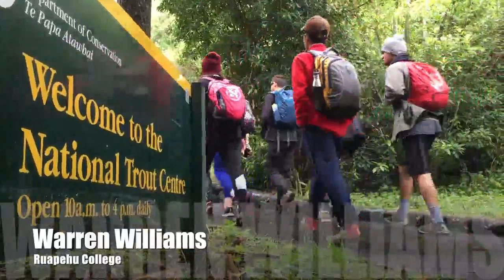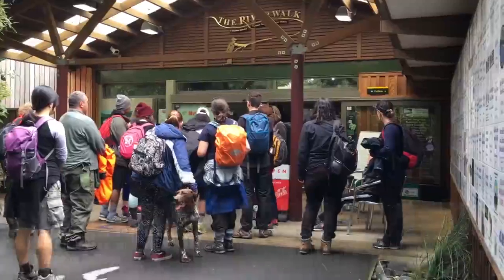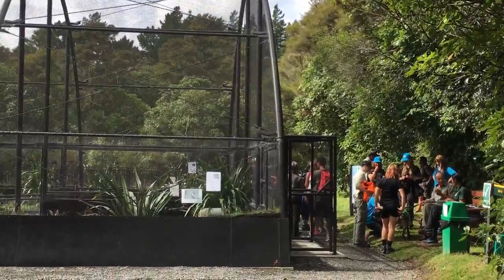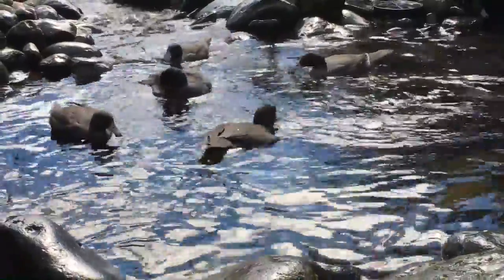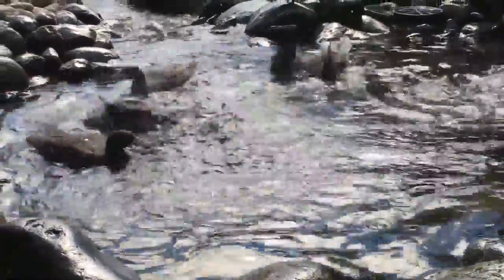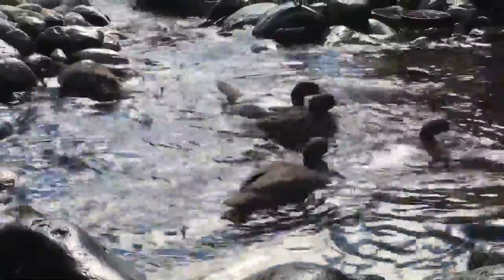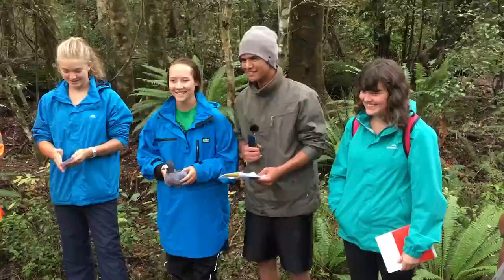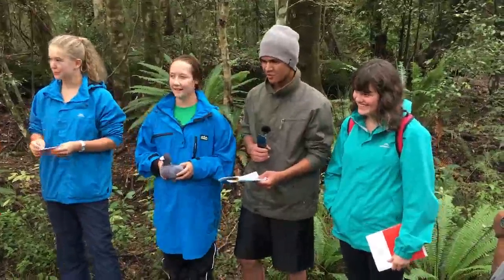And today we are releasing fledglings from the captive breeding program at the Tongariro National Trout Centre. We are saying goodbye to Karaka, Ocean, Honeysuckle, Cave Junior and Rocky Road. So you've got a rocky road ahead of you.